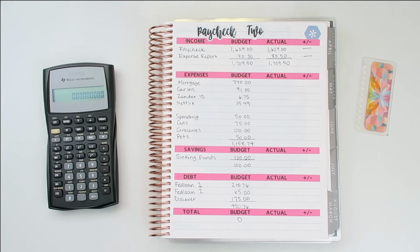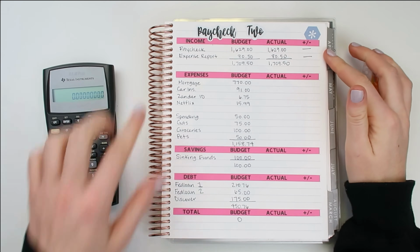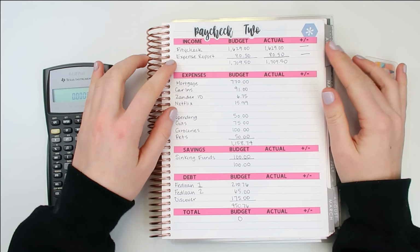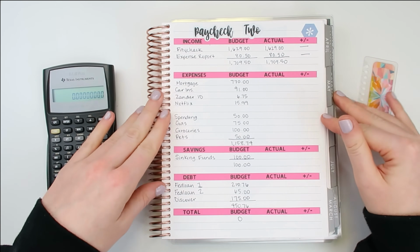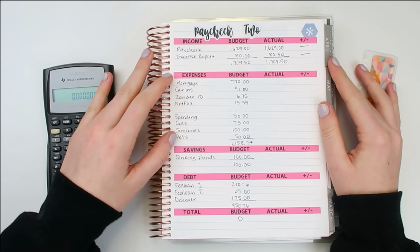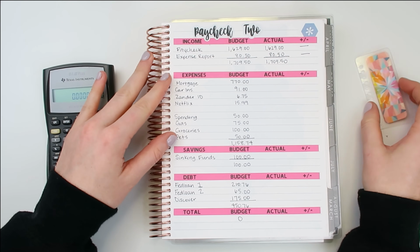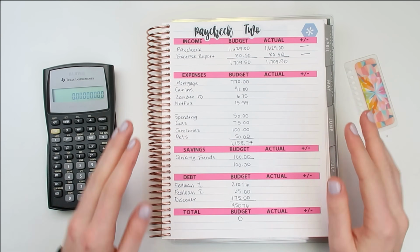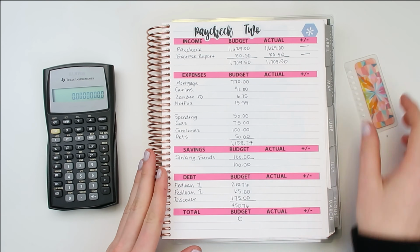In the future, I'm also going to be adding my business income in here when my business income starts coming into this budget. Right now, I'm using it to pay off my Best Buy card, and that is separate because that was a business expense, so I'm not pulling business income into this budget at this time.